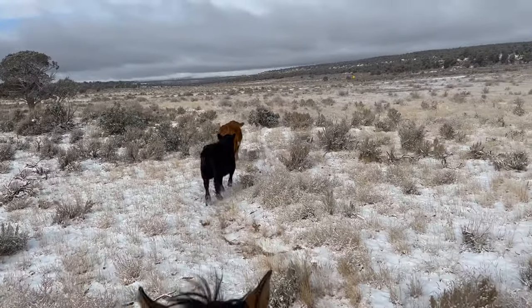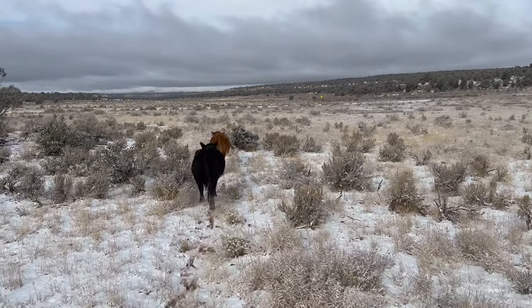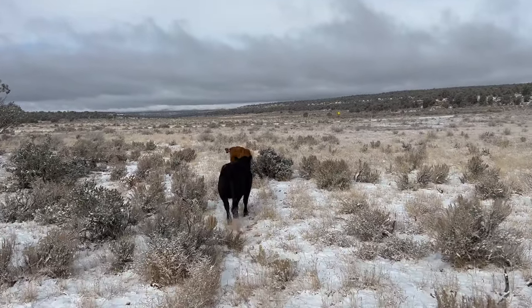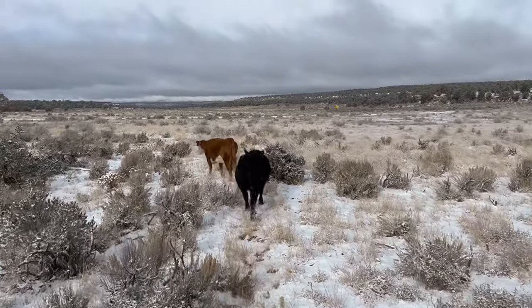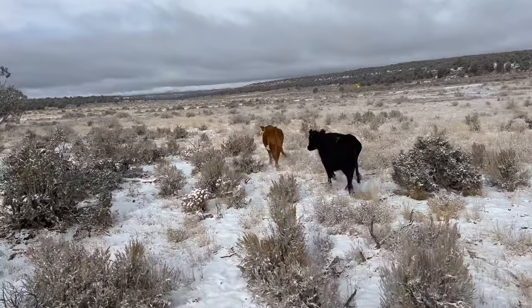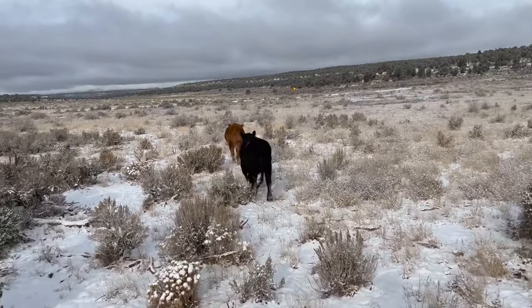See, she's pretty banged up. I'm gonna take her in and see if she'll heal. If she won't, she's pregnant. She's got a calf, and we'll just feed her out so she can have her calf. I don't know.